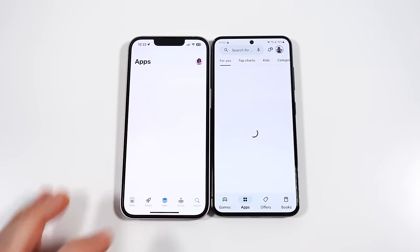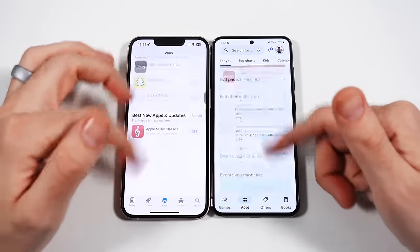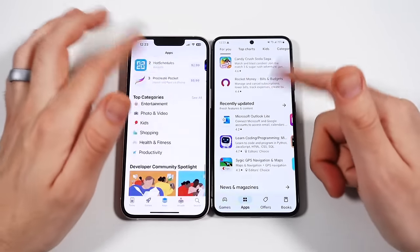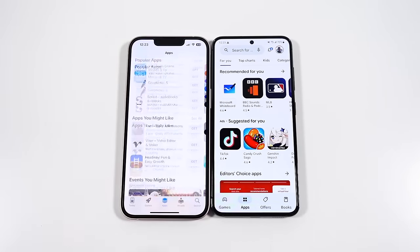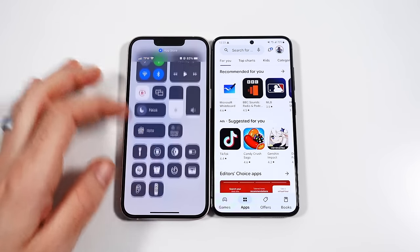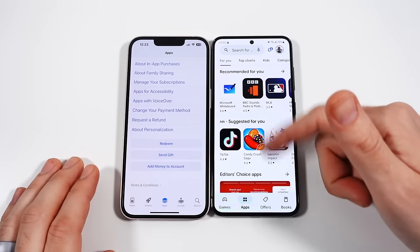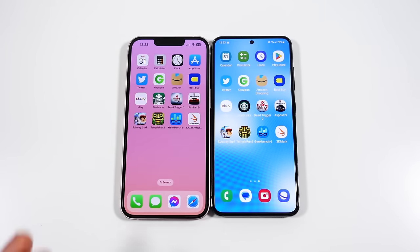We'll go over here to apps and you'll see Samsung on the right, scrolling through. Pretty similar, but we have a faster scroll for the Samsung. We have that smoother looking feel, but that choppiness of 60 hertz is pretty evident when you compare it to 120 hertz. So definitely Apple needs to go to at least 90 hertz on the iPhone 15s.